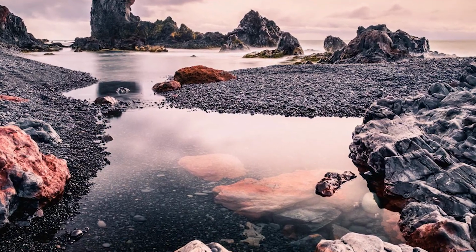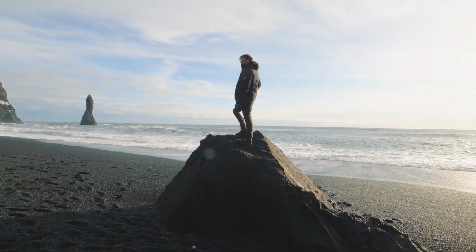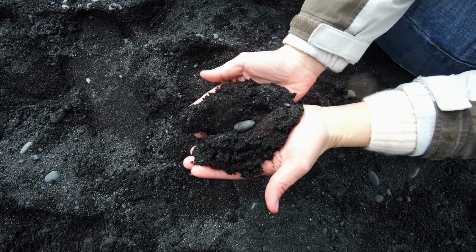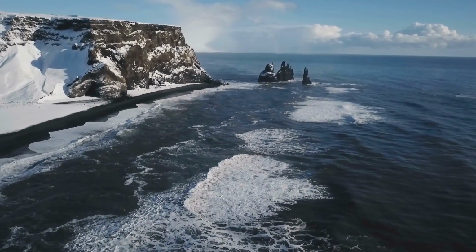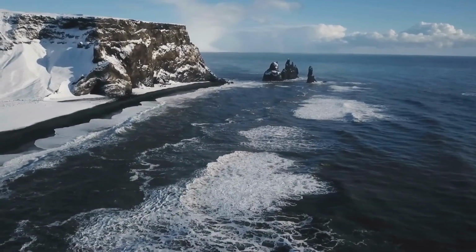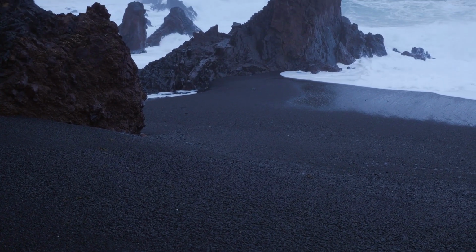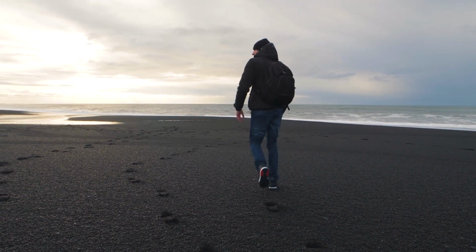Djúpalónsandur is known for its dramatic rock formations and the rusting remnants of a shipwreck that occurred off the coast in the 1940s. Iceland's black sand beaches, with their unique geological features and stunning natural beauty, are a popular destination for tourists. However, these beaches can also be dangerous due to strong currents and waves, and visitors are advised to exercise caution when exploring them.